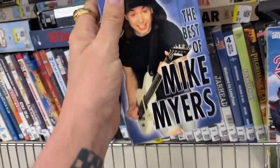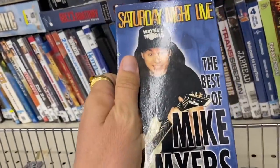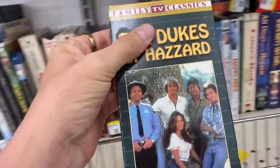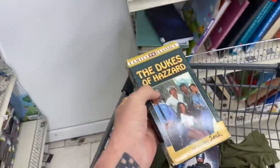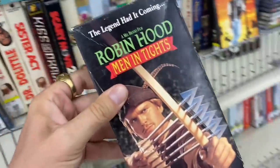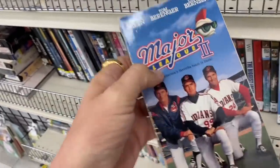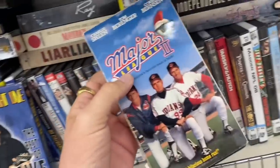We got Saturday Night Live, the best of Mike Myers. Well, the other week I was in here, I found a Dukes of Hazzard. Is this? Oh, yeah, this is another one. All right, now I got two on VHS. Oh, this is a good movie here. Robin Hood, Men in Tights. Major League 2. I saw the first one. I don't think I've seen the second one, but I think I'm gonna pass on that.